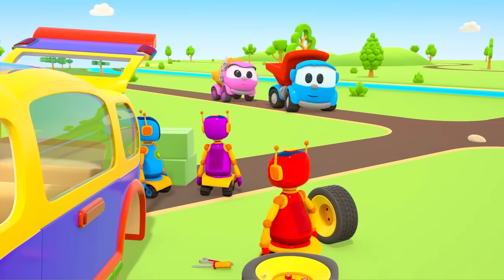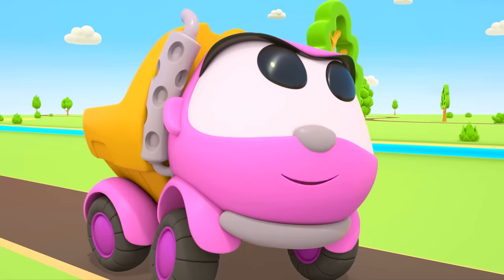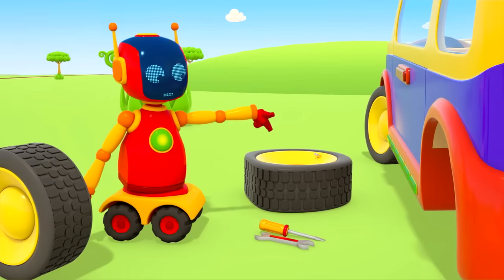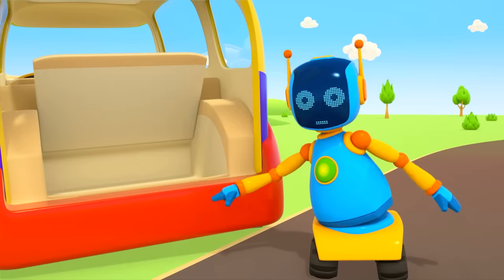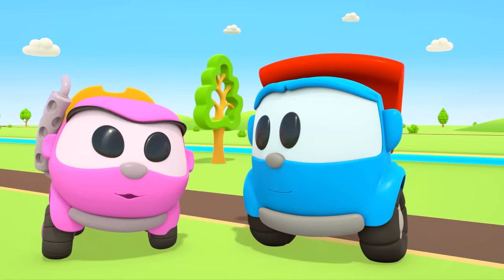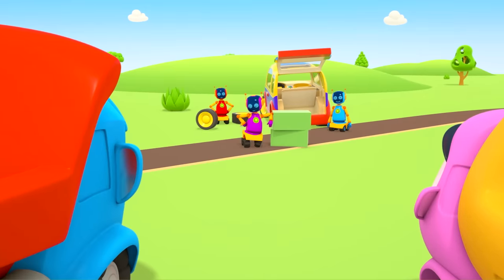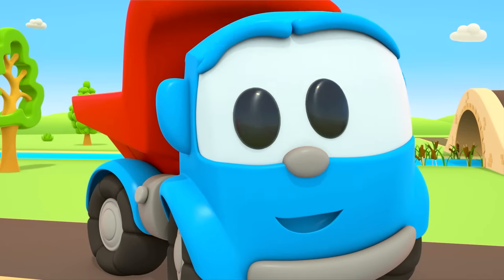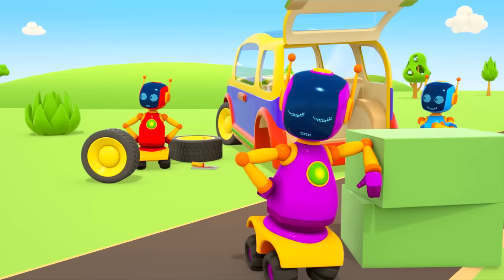Hello, robots. What are you doing? Are you having a picnic? No, Leia. The robots want to replace their punctured tire, but they can't lift the van to do it. Okay. Do we need a tow truck? Why? There's a spare tire here. We can fix the van here. Let's make a jack. They can lift the van up with a jack. It's just what the robots need.